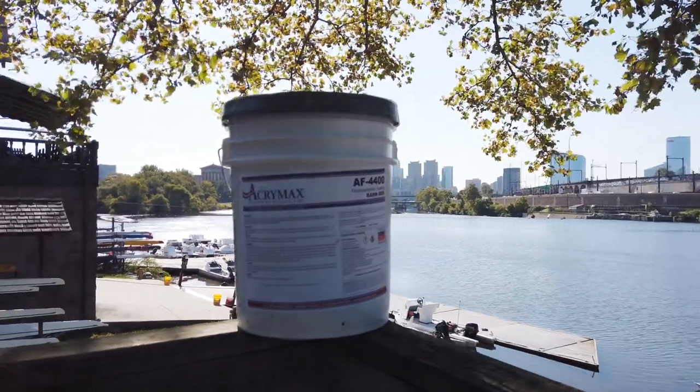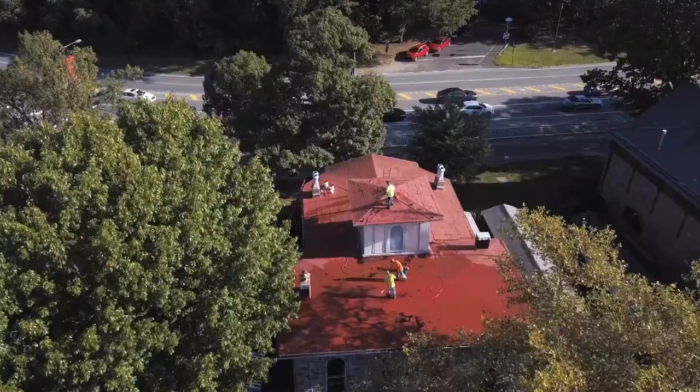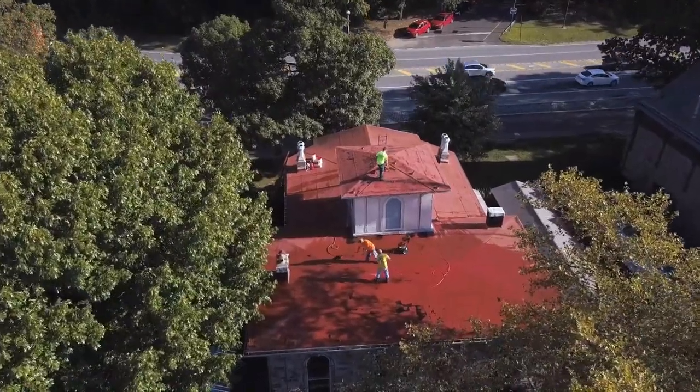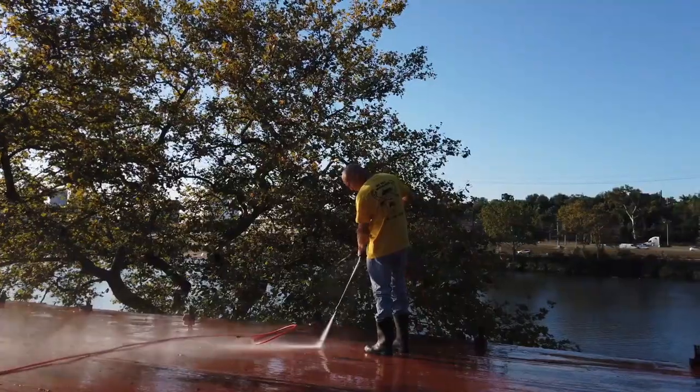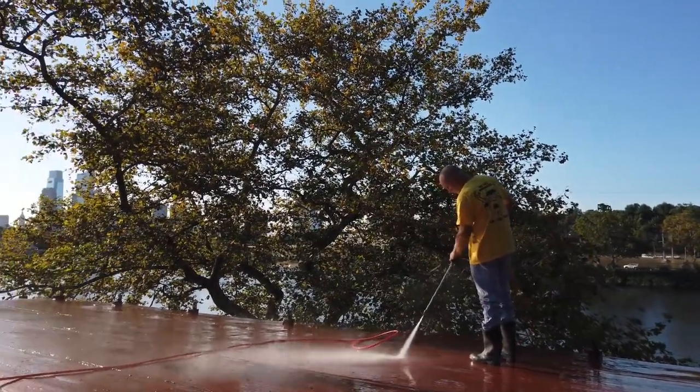The last time we coated this roof was about 7 years ago. This time around, we reached out to Acromax, who suggested a high-performance Kynar Aquatech based finish. It was a pretty simple job, actually. We power washed the roof to eliminate any debris or chipping paint, to prep the surface for the new material to stick to. Then we patched up any areas where water might get in and leak inside.